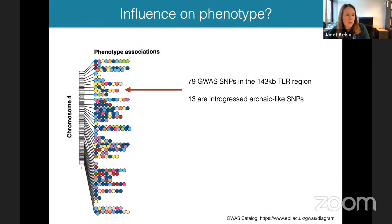So now we have a molecular phenotype. We think perhaps the Neanderthal introgressed sequence is modifying the expression of the toll-like receptors and actually increasing the expression of the toll-like receptors. And we wondered whether this is just something that you see on the expression level or whether it might have an organismal phenotype too.